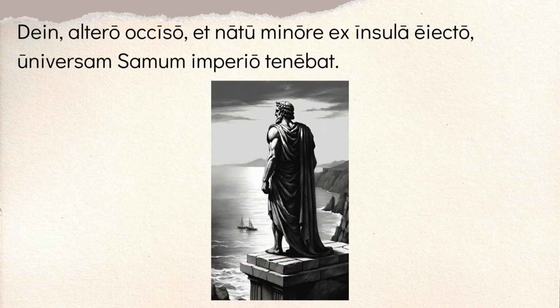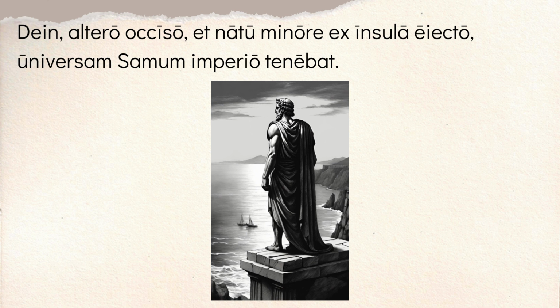Then you have dein, altero occiso et natu minore ex insula ejecto, universam samum imperio tenebat. So then, having slain one, altero occiso, and having expelled, ejecto, literally kicked out, the younger from the island, the natu minore. So he kicks out his younger brother, and he straight up murders the second one, right? I'm assuming they were both younger brothers, but I actually don't know. So one brother dies, the other one gets kicked off the island. So at this point he held the whole of Samos, universam samum, the entire island under his rule, imperio, in his command. So he starts off by having his brothers, and then of course he kills one and kicks out the other. And now he has control of the island.